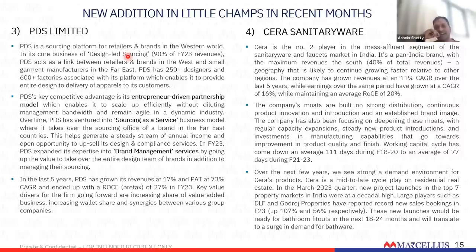So it acts as a connect between the Western retailers and this supply chain, and offers a very strong value proposition to both ends. For example, Zara, etc., which are very fashion oriented, may have their own design team. But for value retailers, designing is very costly to do at very low volumes. So here PDS comes into play, because PDS has been in the industry for a long period of time. They have their own in-house designing team.